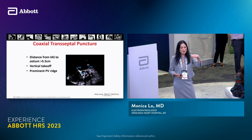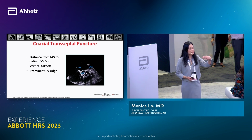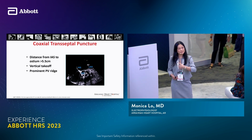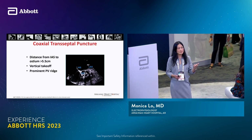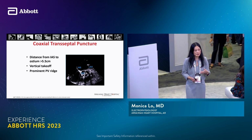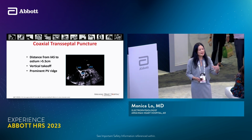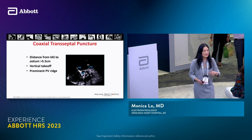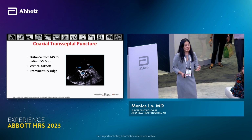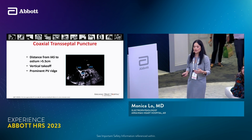If the left atrial appendage has a more vertical takeoff instead of horizontal, that means it is pointing more anteriorly, so of course you want a more anterior curve. And if you have a prominent PV ridge between the left atrial appendage and the pulmonary vein, then you do want a more anterior curve so that you're not hitting against that ridge. So if you have more than one of these in the patient's anatomy, then you want to consider a more anterior stick.